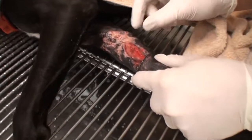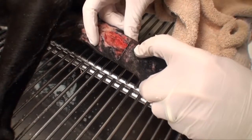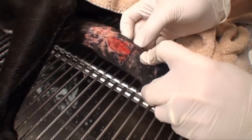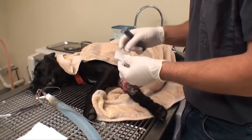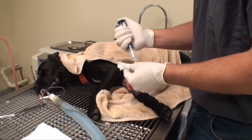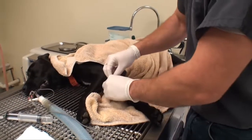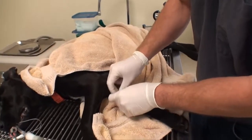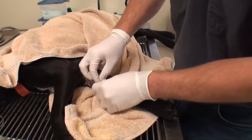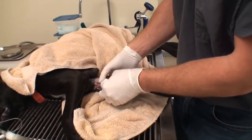So I just want you guys to see what it looks like right now, because in a couple days it's gonna look a lot different. So here's what it looks like after we scrubbed it and got it as clean as we could on day one. So I'm gonna do what's called a wet to dry bandage. Basically, I'm gonna soak these gauze in some saline. I'm gonna pack them into this wound so they're gonna be wet, they're moist. And then I will wrap it all up, and then tomorrow we'll take it out.